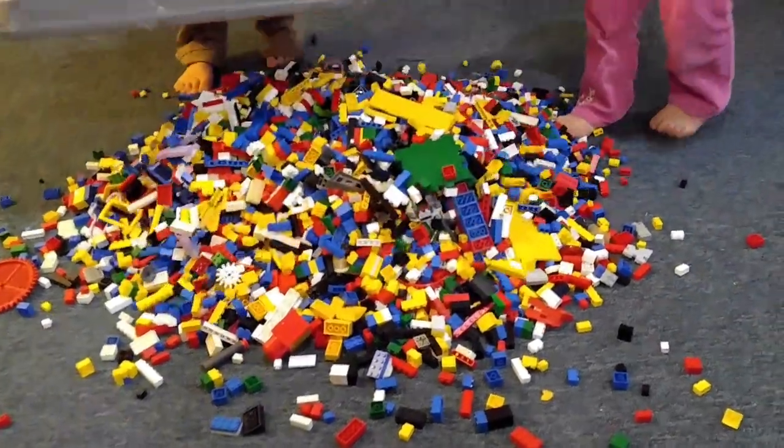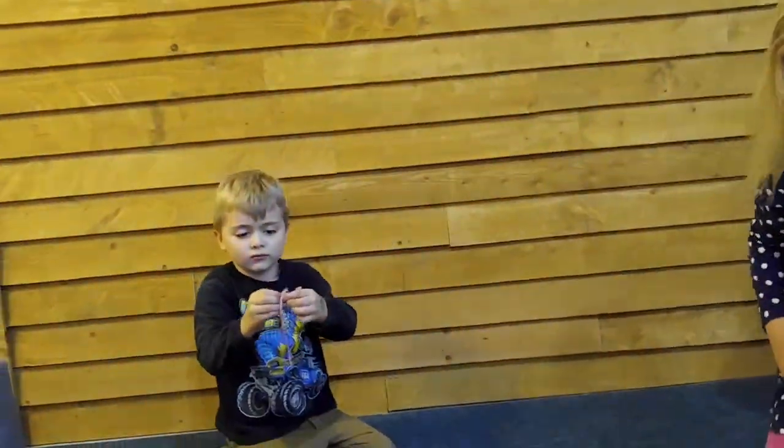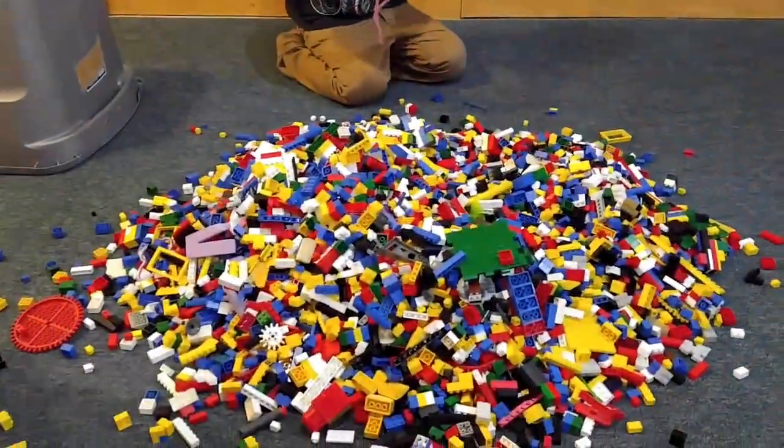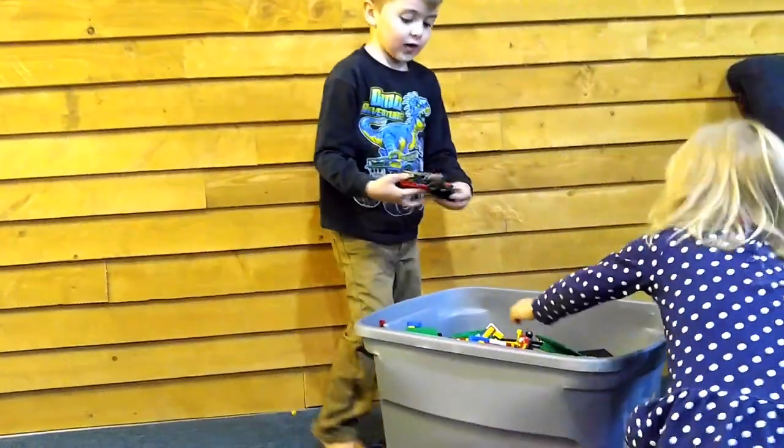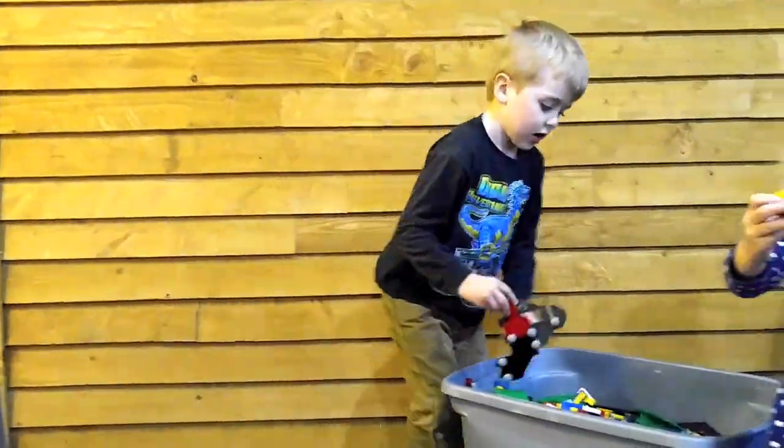Whoa. That's a lot of Legos. Is that all of them? What was this in here? What? That's crazy. Is that all of the Legos, Logan? Yeah. That's all of them? That's all Grandpa has? Yeah. I don't think so. Oh my goodness, there's more. What? Are you serious? Okay, dump them out.